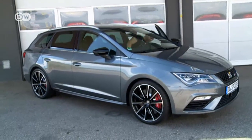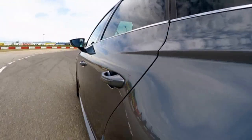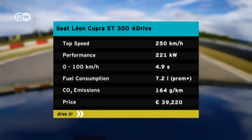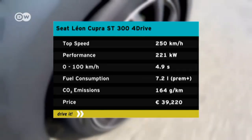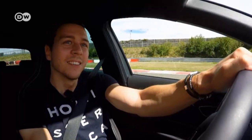At a length of some 4.55 meters, it already gets points for roominess, but we'll get to that later. Now we'll take it for a spin on the racetrack. With a 221 kilowatt output, the all-wheel drive makes the sprint from 0 to 100 kilometers per hour in under 5 seconds, with a top speed of 250 kilometers per hour. Even our tester is impressed by those figures.